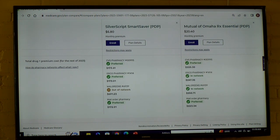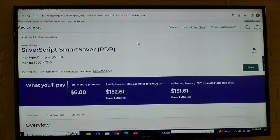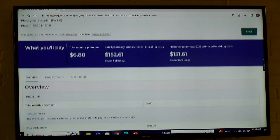So now from here, we're going to go in and look at the plan details. I'm going to look at SilverScripts. This is where a lot of people that I send plans to glaze over, because it's a very comprehensive report, and most people are lost. So we'll try to straighten a few of those things out for you.